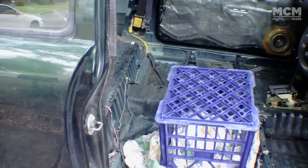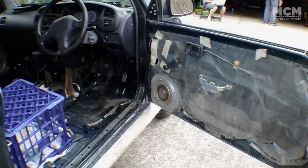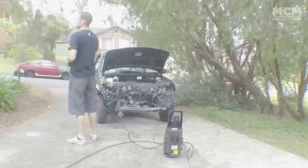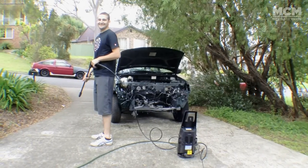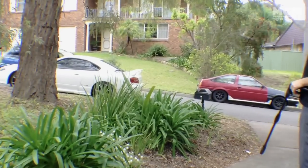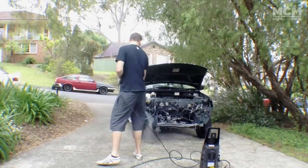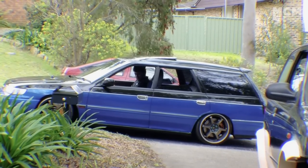With our car back at the Mighty Car Mods garage, we were ready to install our new engine. It was all hands on deck, and we had a few more helpers from the Mighty Car Mods forum. Yes, winner. Marty got a little overexcited about Mechanical Stig's recently completed Subaru show car, which graced the Mighty Car Mods street with its presence.